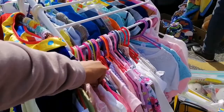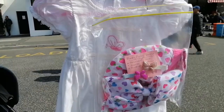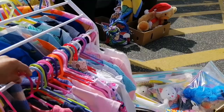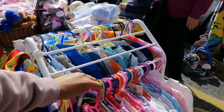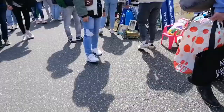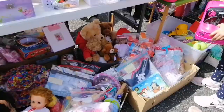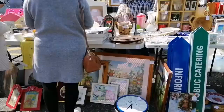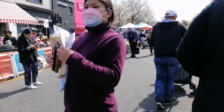Look at these guys. See how beautiful that is? So cute. Look at that with the wings. That's $5 with the magic one. Oh, wow, beautiful. Oh, the toys, wow. So this is like, see some antiques. Oh, look at the apple. Yeah, that's so nice here.